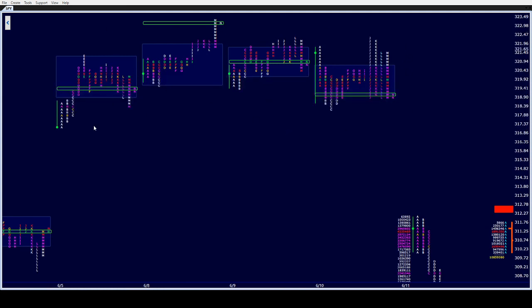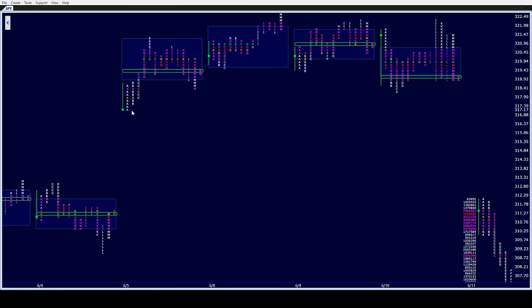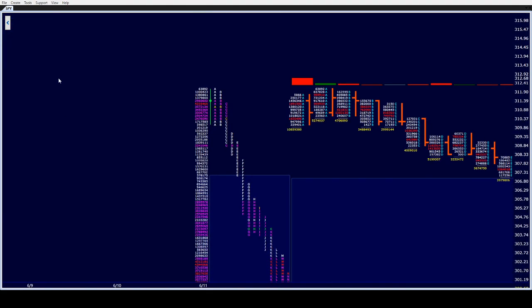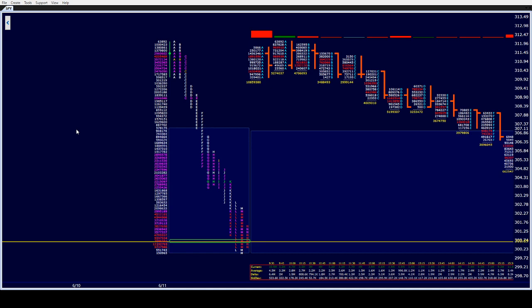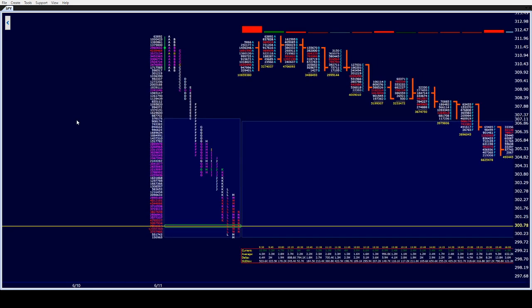Here's your 4 days of balance, right? We had a gap higher 5 days ago, 4 days of balance, gap lower. We have an island top in the SPY. There's an island top in the Triple Q's NASDAQ at its all-time high. That's pretty bearish.